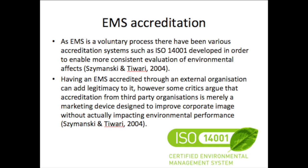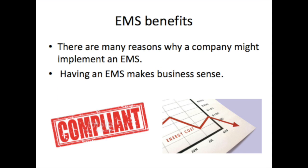As EMS is a voluntary process, there have been various accreditation systems such as ISO 14001, developed in order to enable more consistent evaluation of environmental effects. Having an EMS accredited through an external organisation can add legitimacy to it. However, some critics argue that accreditation from third-party organisations is merely a marketing device designed to improve corporate image without actually impacting environmental performance.